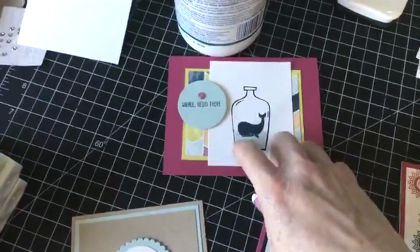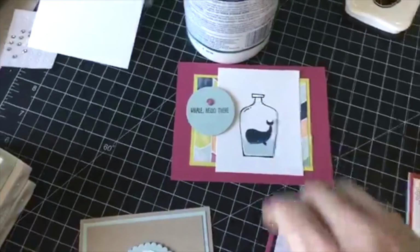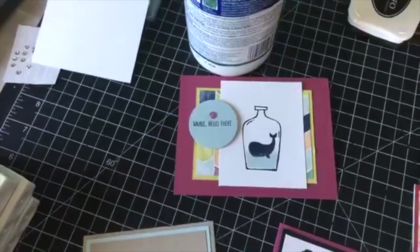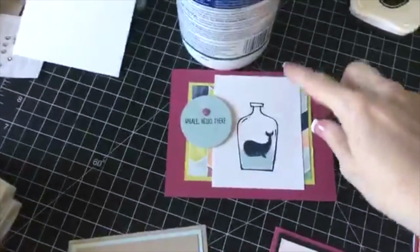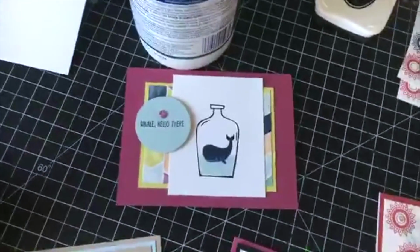Oh no, you like the circle. Layer the bottle on a piece. So maybe do a dark blue and then another white. Gosh, that's a lot of layers. Okay, maybe I'll rework it and I'll try it.